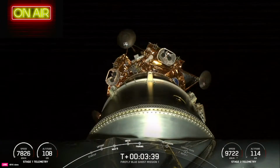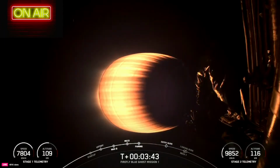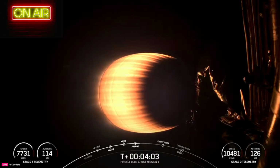Fairing separation confirmed. And a really cool view of the payloads encapsulated in those fairing halves, the fairing halves deploying. We will once again attempt to retrieve these fairing halves once they make their way back down to Earth. And in a few minutes, we will also have a couple more burns for our first stage to prepare it for landing on our drone ship.